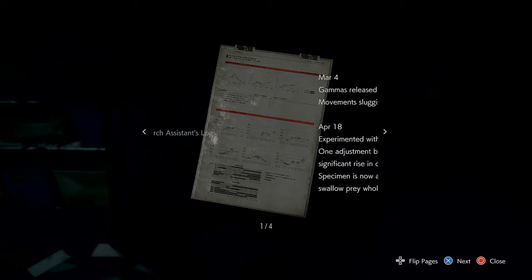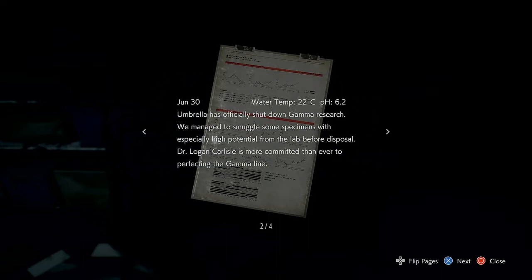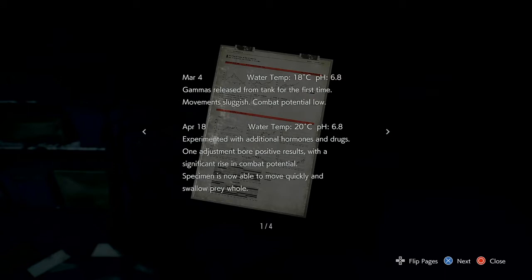Research assistant logs. March 4th, water temperature 18 Celsius, pH level 6.8. Gammas released from tank for the first time, movement sluggish, combat potential low. April 18th, water temperature 20 Celsius, pH level 6.8. Experimented with additional hormones and drugs. One adjustment bore positive results with a significant rise in combat potential. Specimen is now able to move quickly and swallow prey whole.